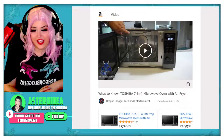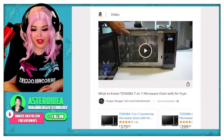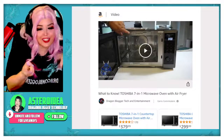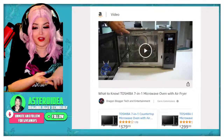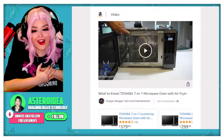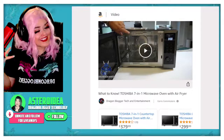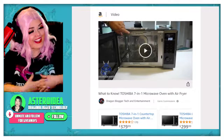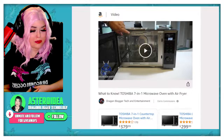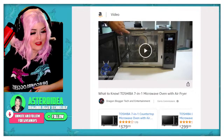But yeah, it's definitely really helpful. This microwave is a microwave. It's an air fryer. It's a conventional oven. It's a broiler. It's a defroster. It's a toaster. It's a yogurt maker. Like, what? Can we get a what in the chat? It can do everything. At this point, it can grant wishes, you know?